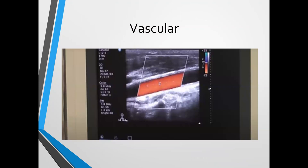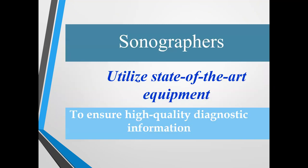And then of course we do vascular. We look at the arteries and veins of your legs, your arms, your neck, and then the vessels in your head. And we do other vascular. We can look at the vessels in your liver. We can look at the umbilical cord. So we look at a lot of vessels throughout the body.